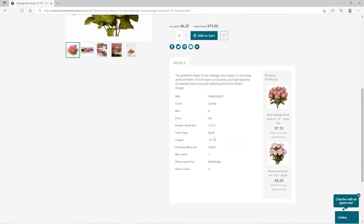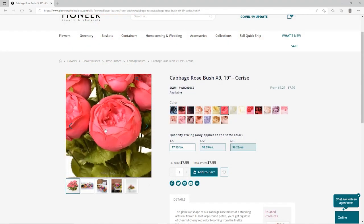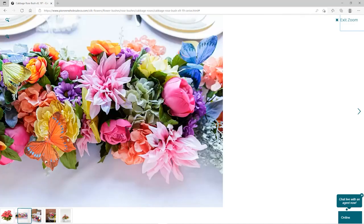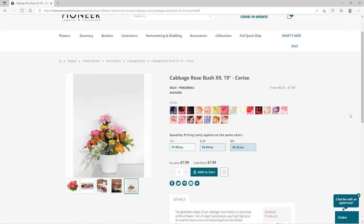If you scroll down, you can also find additional description details. If you would like to see the product better, hover over the photo to zoom in on details, or click the photo to pull up a full image. For ideas of product application, be sure to look for additional design photos. To return, click Exit Zoom.